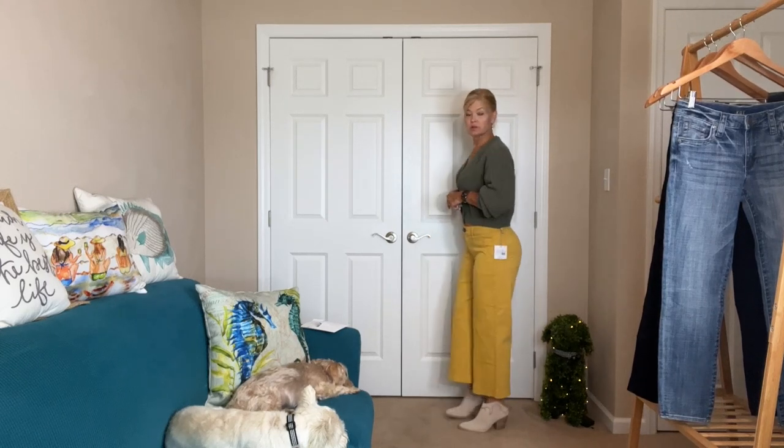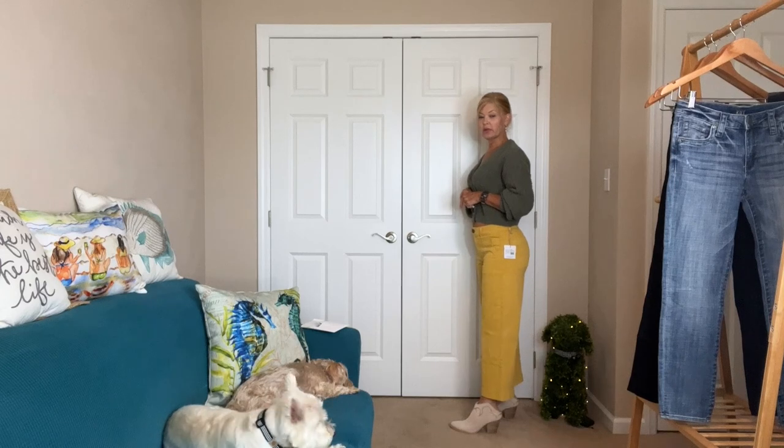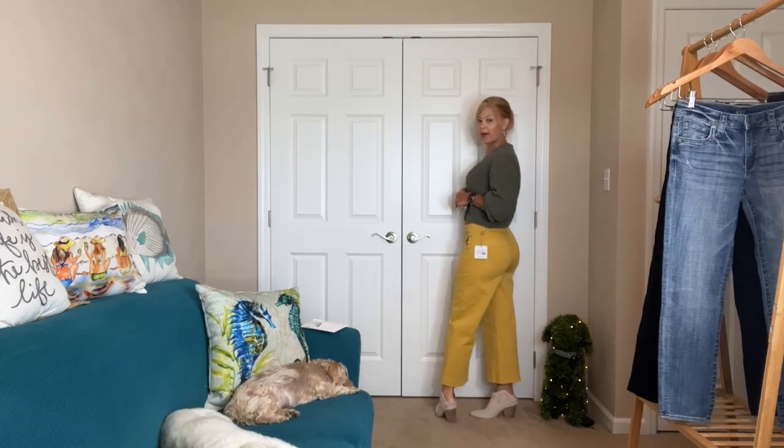What do you think of these? And we'll try them on with the denim. I think maybe you'll appreciate them more. They're really cute. I like the heel. I like the open back.